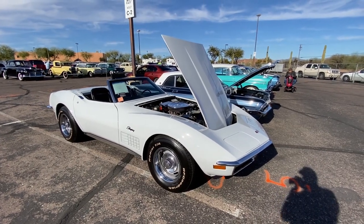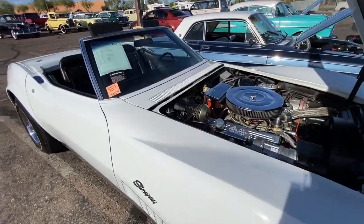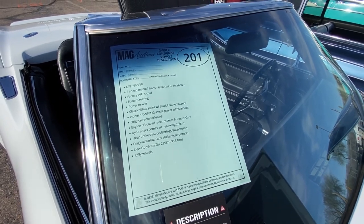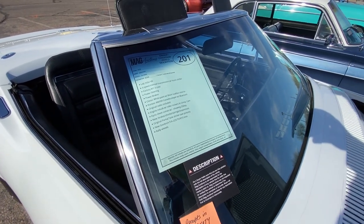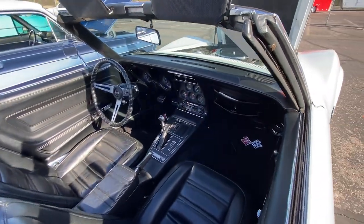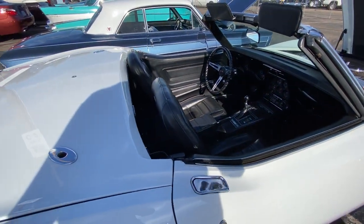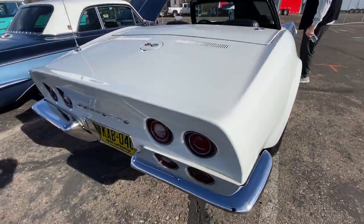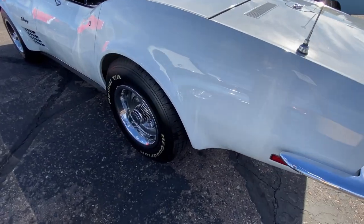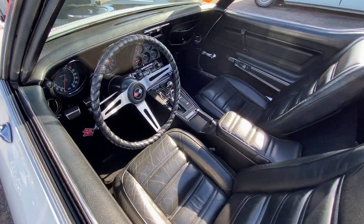Yeah, this caught my eye. This is super sharp. This convertible C3, '72 probably. Yep, '72 with a four-speed with AC, power brakes, power steering, black leather, partial tank sticker. Yeah, this is super clean. Good looking car. Original slotted wheels, aftermarket stereo, original gauges.